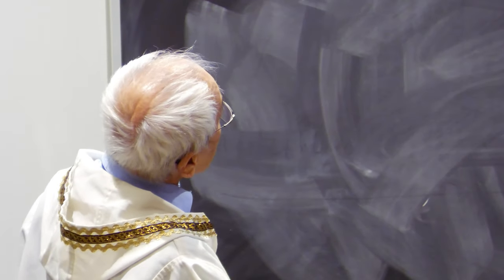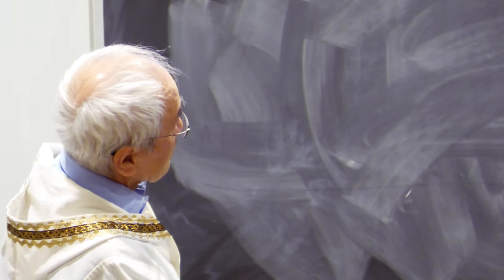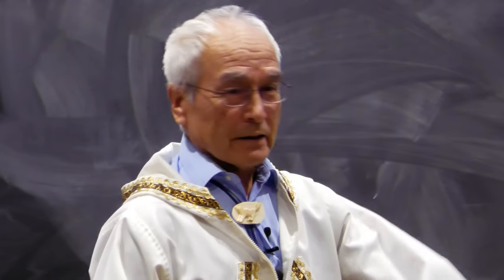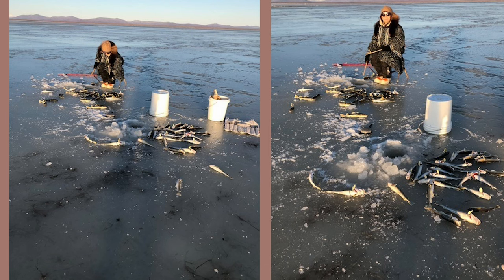When we were doing this, I didn't take a photo, but a beluga came up right next to shore and swam right next to us. We didn't bother it. The reason they hang out here is that they push the fish up next to the rocks and are able to capture them. Go ahead, next one.